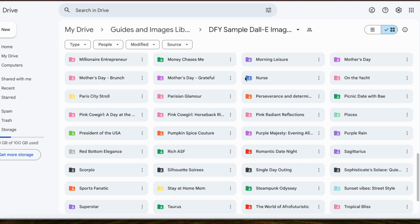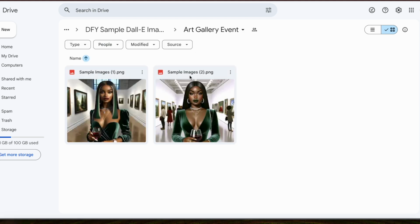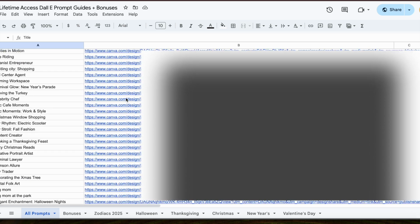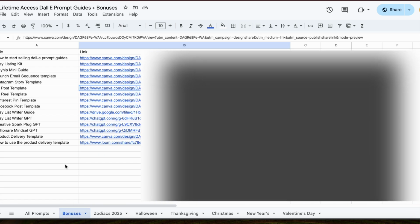So as you see, these are the sample images. It's over 350. I'll just click on a few. Each category comes with 2 sample images with the corresponding prompts. Over here is the Lifetime Access prompt guides and bonuses. And as you see, these are all the prompts. And you can find the bonuses in the bonuses tab.